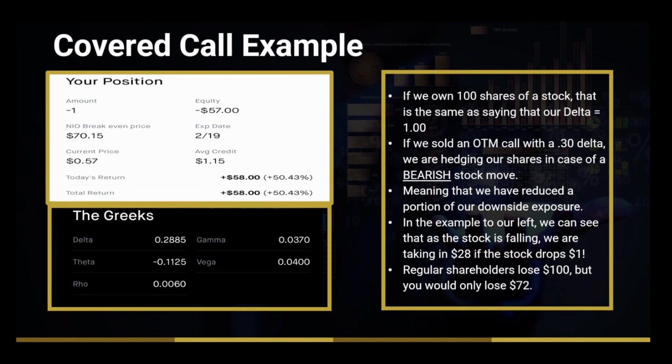This concept is fractal, right? Imagine if instead of $100, it was $10,000 or $100,000. Plenty of people do this every single day to hedge their portfolio.